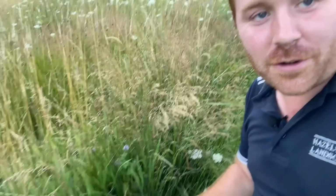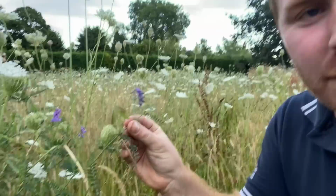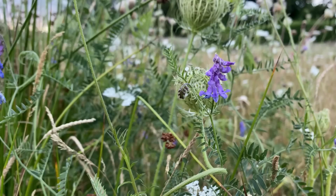Then if I turn round this way, you can see we've got this tufted vetch, which again is just going to seed. You can see these lovely seed pods forming. Classic vetch flower. Tufted vetch, a really nice plant. Again, a rambling habit that comes up through a lot of meadow plants.